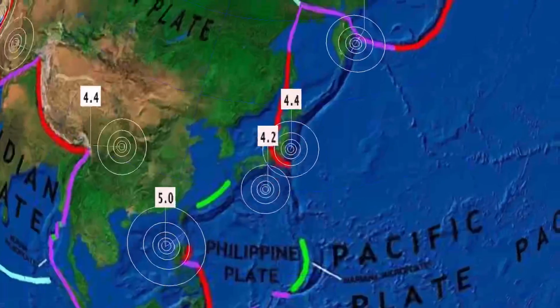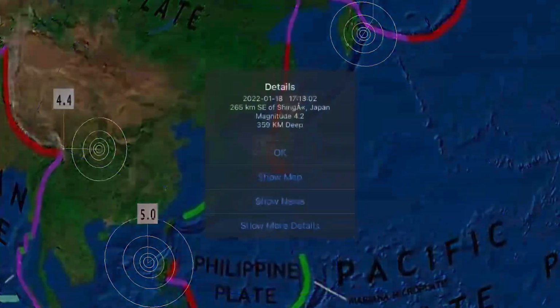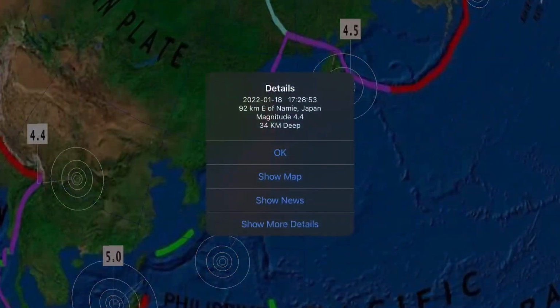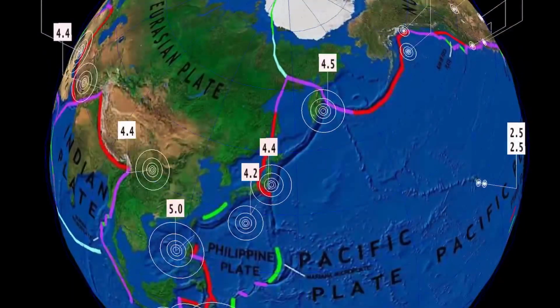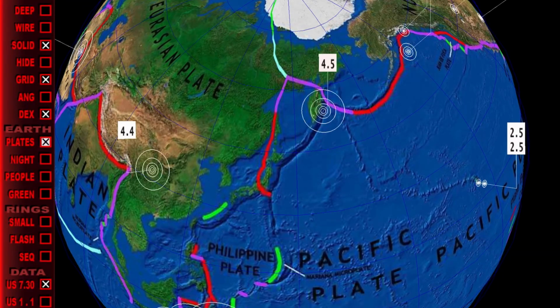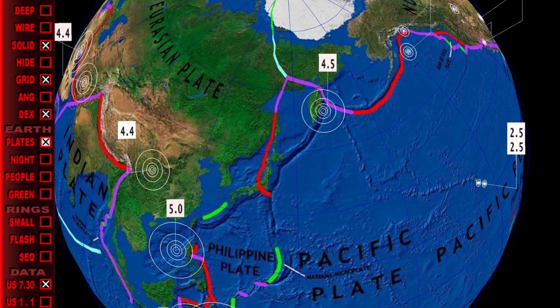5.0 reported here, just south of Thailand, and that was yesterday. 4.2 Japan, this was yesterday as well. 4.4 NAMI. Let's just get here the last 24 hours across the planet. There we go.